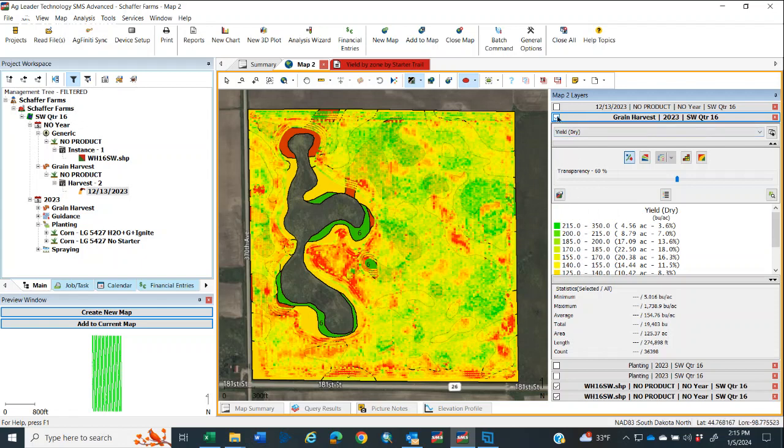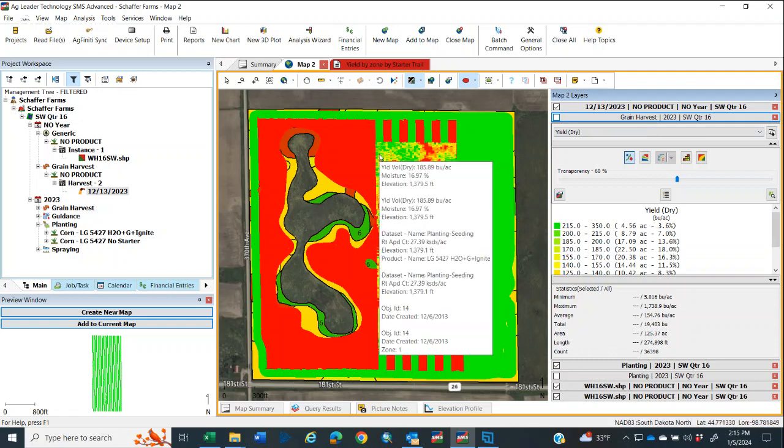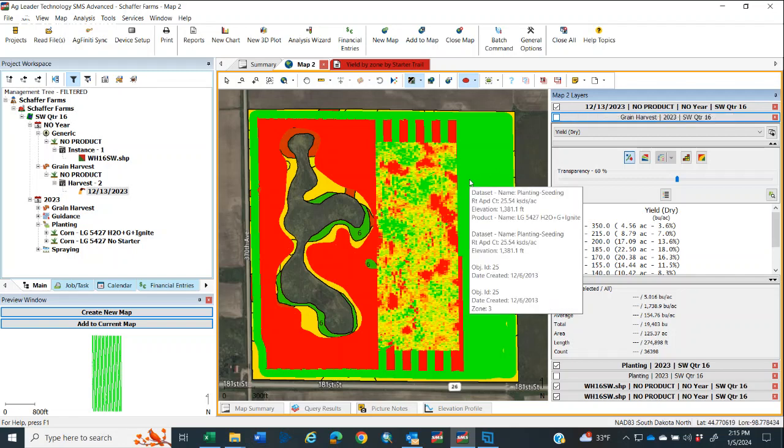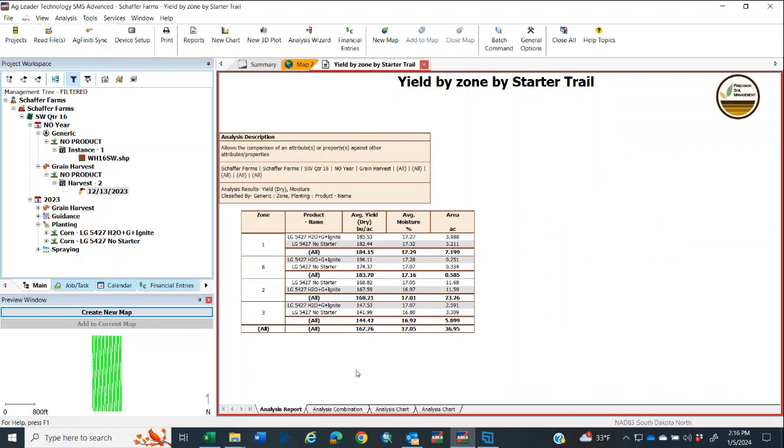What I analyzed was that, because that happened to coincide with where the trial was. So that's what I did. I compared the zone map to the harvest map, the yield. So it's a yield by zone by starter trial. And when I did that, these are the results I got.